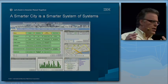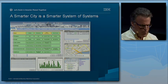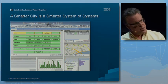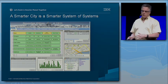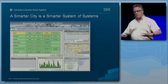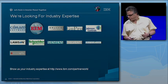So we talk about smarter cities, and in fact, we launched the Smarter City initiative last week at IBM's Pulse conference. A smarter city we really think of as a system of systems, and I've already talked about them: public safety, water, power, transportation. These systems work together, and the interconnection of these systems lets one make intelligent decisions about how to deal with these federated systems in managing a city.